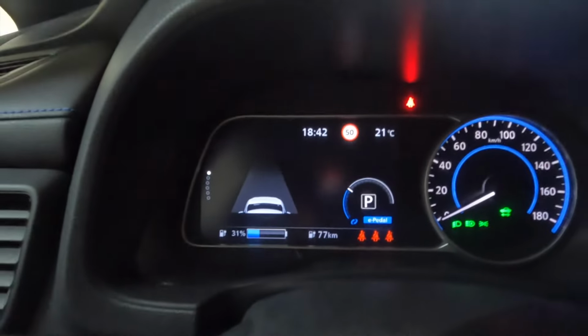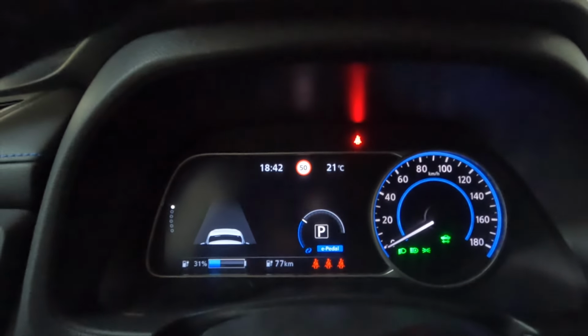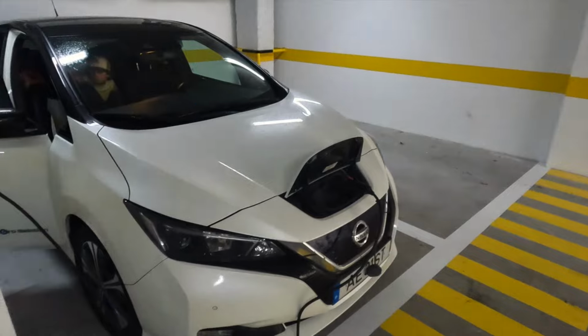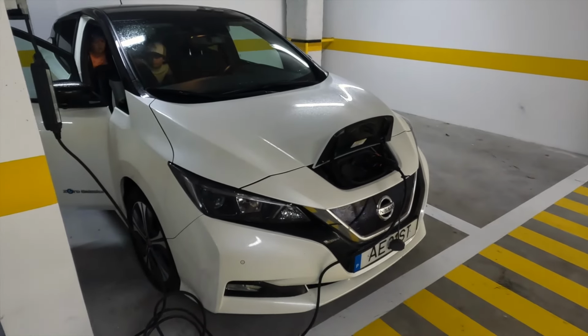All right, so after driving around all day again, we are down to 31%. So time to plug back in for the night and get charging. I beg your pardon on this. Apparently, the indicator is there. I couldn't find a way to set a charging limit, but I guess we're just fine charging to 100%.